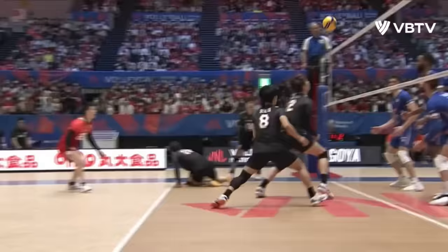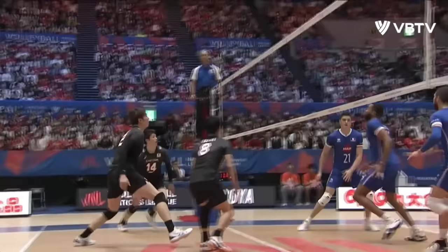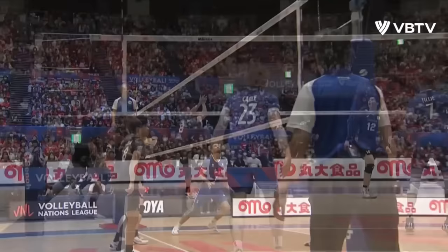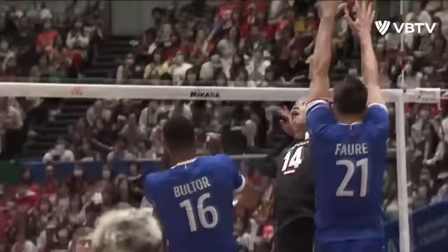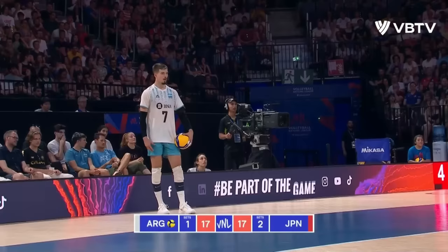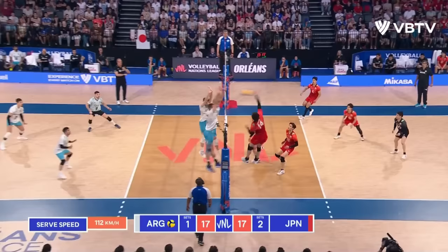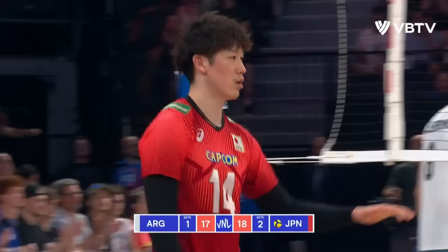And these are just good skills. Players at this level, they've got these skills. And then it's backed up with a very smart hit. It's classic Japanese volleyball right now.